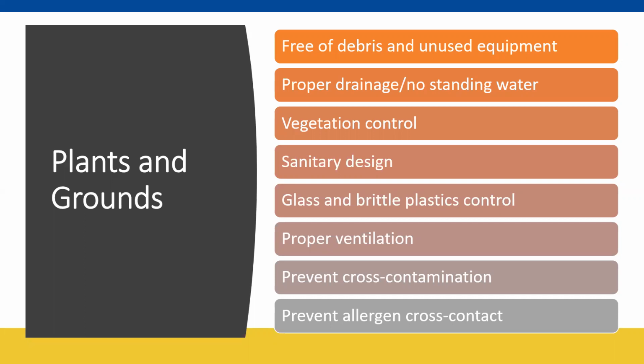Proper ventilation is another one, where they will have a positive airflow supply. Again, it depends on the facility. Is the facility designed to prevent cross-contamination, meaning there's a raw area and a finished good area, and there's a limit or a control as to how people and products pass between those two areas? Another issue is preventing allergen cross-contact. Do you have a designated area to control your allergens? How do you produce product if you have allergen-containing materials and non-allergen-containing materials?